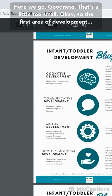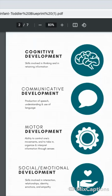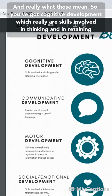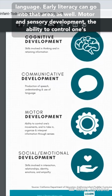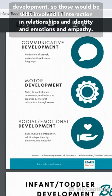Okay, so first I wanted to go over this overview of those 4 areas of development and what those mean. You've got cognitive development, which are skills involved in thinking and in retaining information. Then you have communicative development, so production of speech and the understanding or use of language. Early literacy can go into that area as well. Motor and sensory development, so the ability to control one's movements and to take in and organize and interpret information through the senses. And then social and emotional development. Those would be skills involved in interaction, in relationships and identity and emotions and empathy.